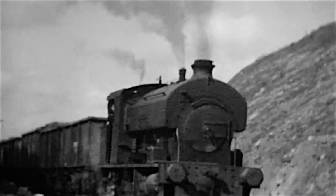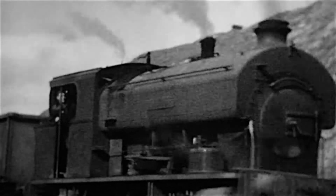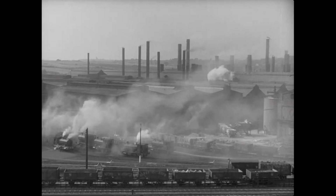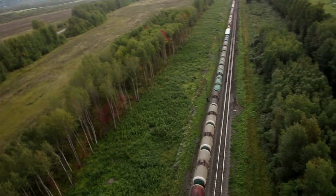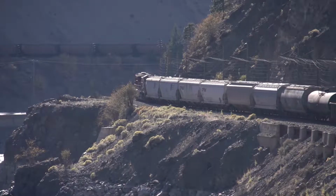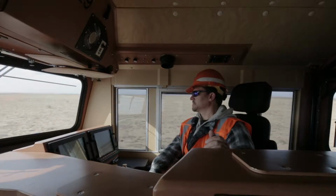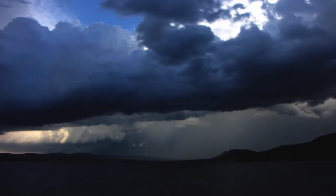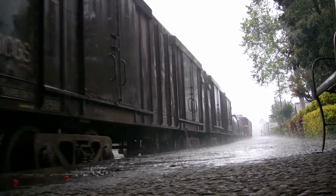But the complexity of getting a train to its destination on time at the lowest cost has always been a challenge. Train length and weight, track conditions, grade, even differences between drivers can all play a big part in the speed and efficiency of freight delivery. And then there's the constant state of change. A sudden thunderstorm can add tons of extra weight to a mile-long string of open coal cars.